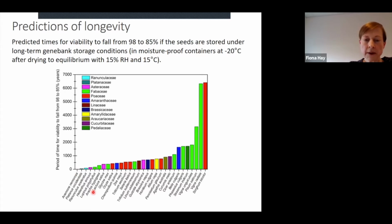A couple of other species just to point out here: we have groundnut, Arachis hypogaea, we have soybean here, we have Oryza sativa, rice, here. And then over on this end, we have some seeds of some species which are predicted to be really extremely long-lived.